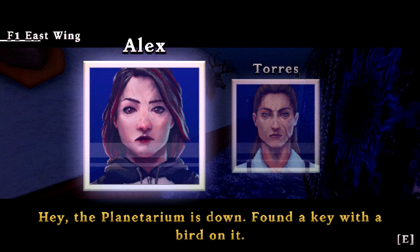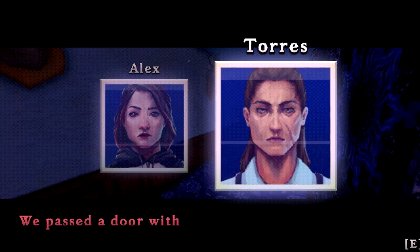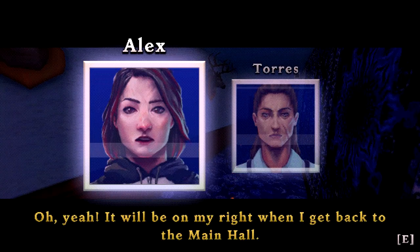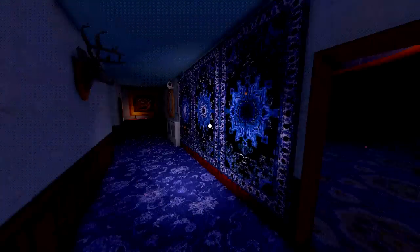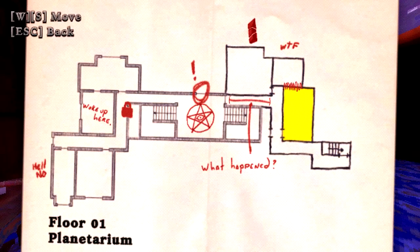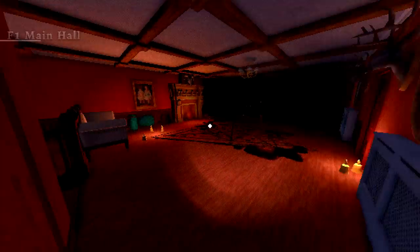All right. Hey, the planetarium's down. I found a key with a bird on it. I think it's a peacock. And we just so happen to know what door that opens. We do? We passed the door with a peacock on it when we were looking for a way out. Oh, yeah. It'll be on my right when I get back to the main hall. That's the one. You should check it out. Got it. Right, so nothing else? Doesn't seem like it. Great, yeah, that circled one near the giant sigil, that's where we're going next. No corridor shenanigans this time.